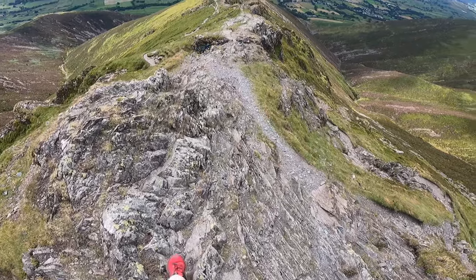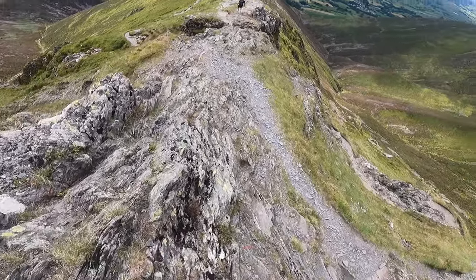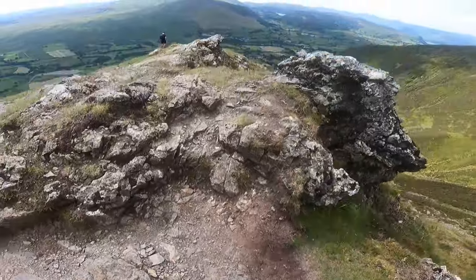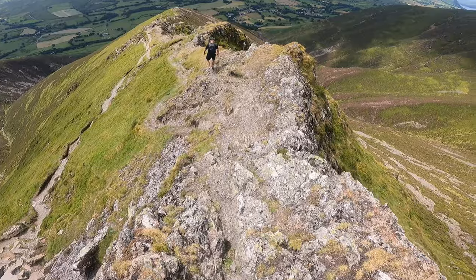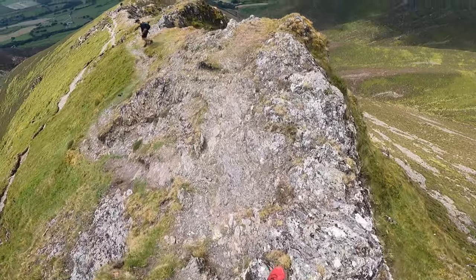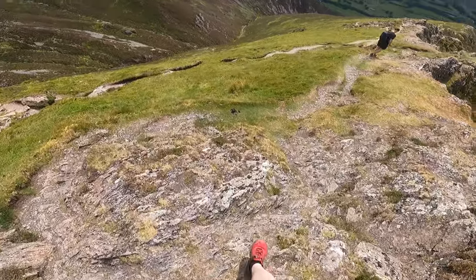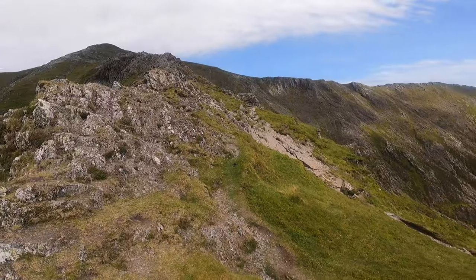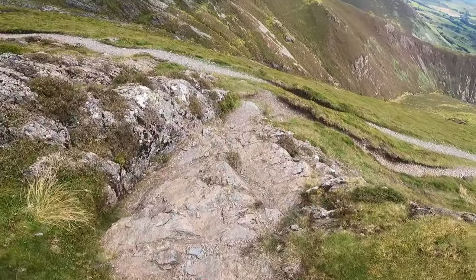I'd say descending Hallsfell Ridge would probably be best done on a dry day. I'm using a Salomon trail trainer and they're sticking to the rocks incredibly. It's always good to have a look behind and see what you've come down. And the views of the ridge on a clear day are amazing.